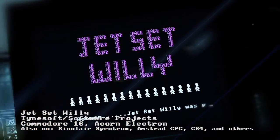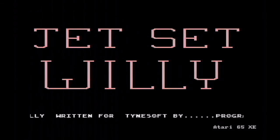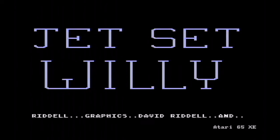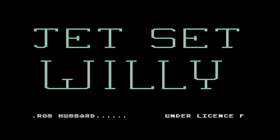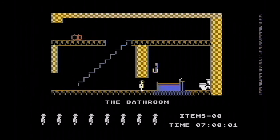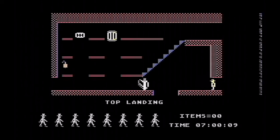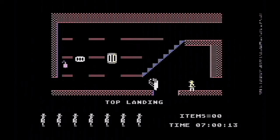Oh no, it's more Tynesoft conversions. Late last year we looked at Jet Set Willy on the Atari XL and XE and found one of the most incompetent conversions of all time. The game was ported by a company called Tynesoft up in the northeast, and the entire game was completely broken. Screens that were completely impassable, the bath would kill you if you as much as touched it, and generally the game was a complete mess. Even simple screens like the hallway couldn't be passed.